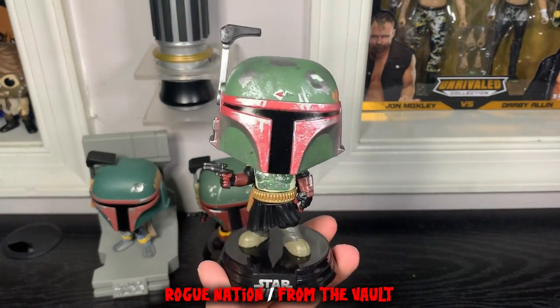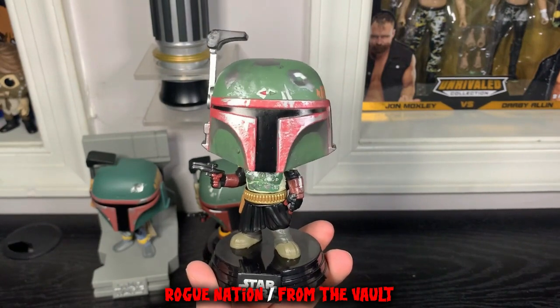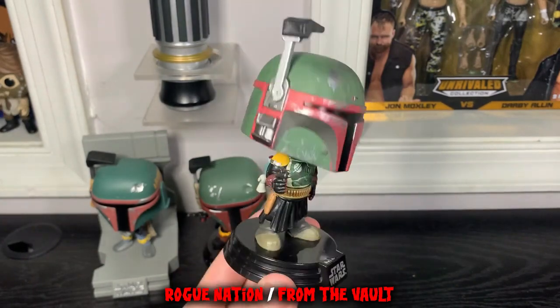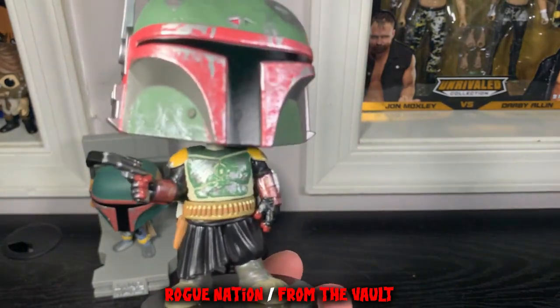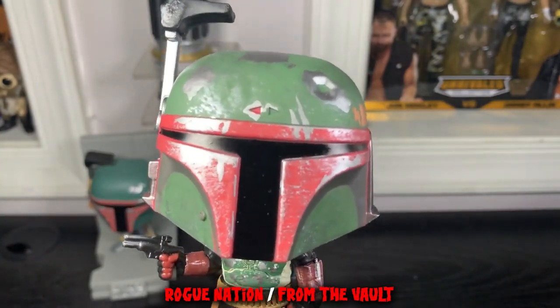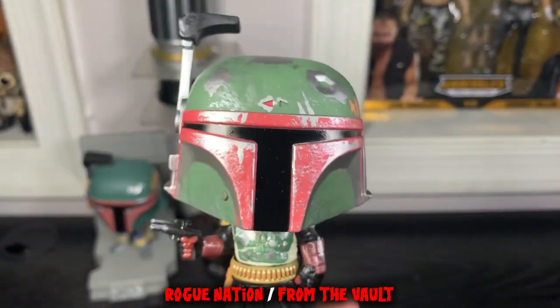Not exactly sure, but that's the Fall Convention exclusive one that was exclusive to Walmart that I did grab when it went up, but it's obviously being delayed and still hasn't gotten here yet. But this one's super sick, man. This is obviously, I guess you can call it, the return of Boba Fett in the Mandalorian armor. Just super beat up, super scratched up, and all that stuff.